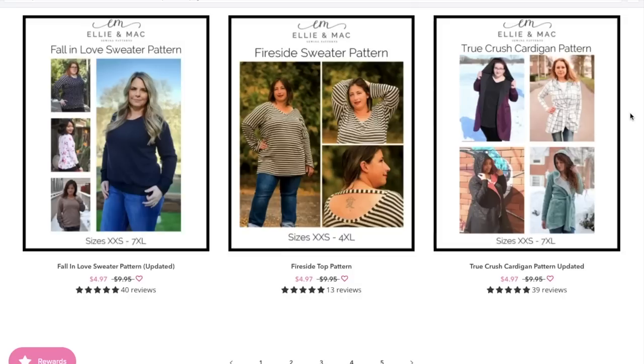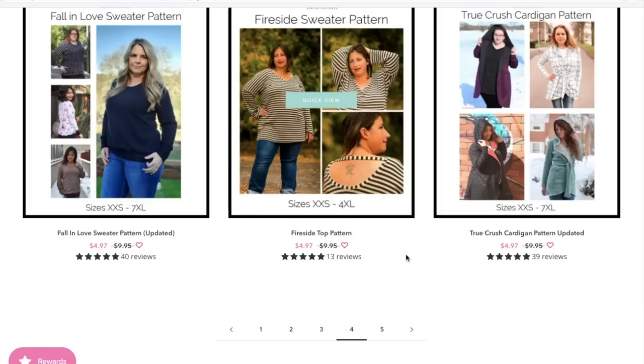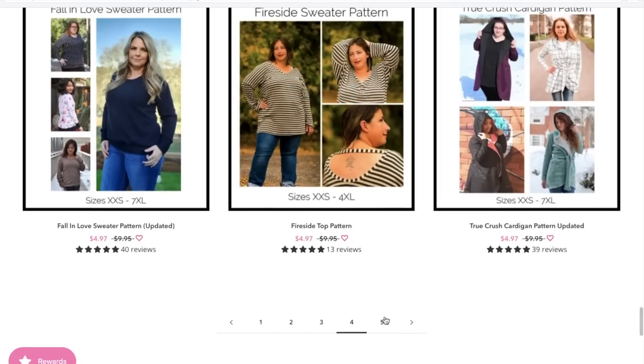Fall in Love sweater, kind of a basic sweater. Fireside has like a drop shoulder. And then the True Crush cardigan is the same cardigan design, really just has a hood sewn into it. Fully lined too, which is interesting.